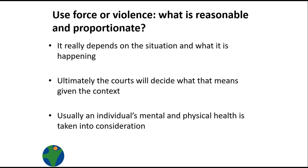The court will look at what was happening. The court will see whether you've made an attempt to remove yourself from the situation. The court will see whether you attempted to also diffuse, possibly, a situation. And the court will decide ultimately what reasonable and proportionate means within the context.